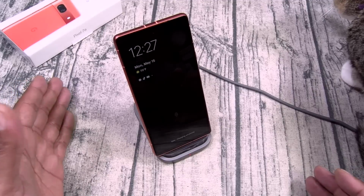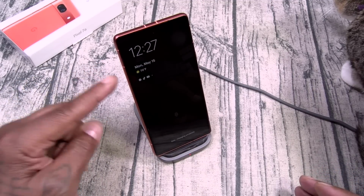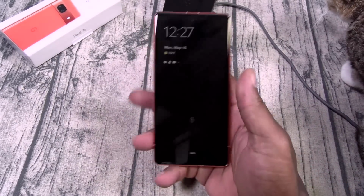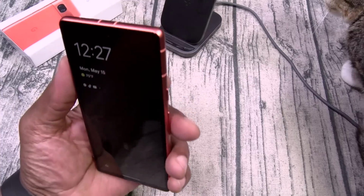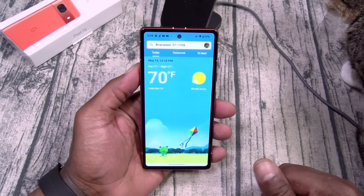All right, so you wake up in the morning, you look over, you see the time, the date, the weather, your notifications, and your battery percentage. Now, just in case you sleep like this, be flat on the table, pick up the phone, and you see the always-on display. Now, let's check the biometrics. Bang, just like that. Let's try face unlock. Bang, there it is.